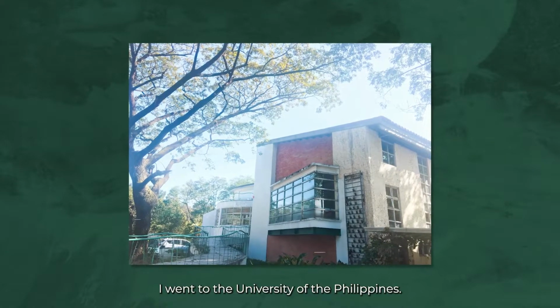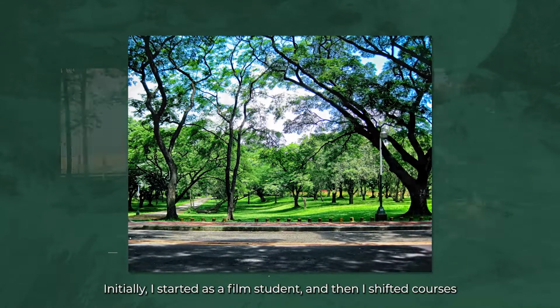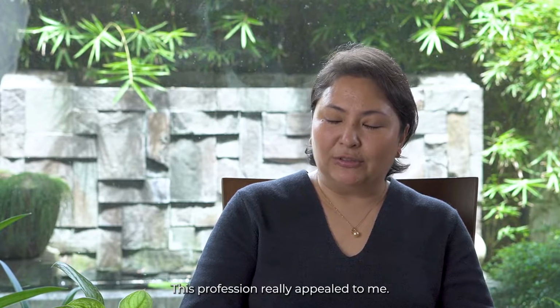Hi, I am Abby Abiol and I'm a landscape architect. I went to the University of the Philippines. Initially, I started as a film student and then I shifted courses into the Bachelor of Landscape Architecture. This profession really appealed to me.